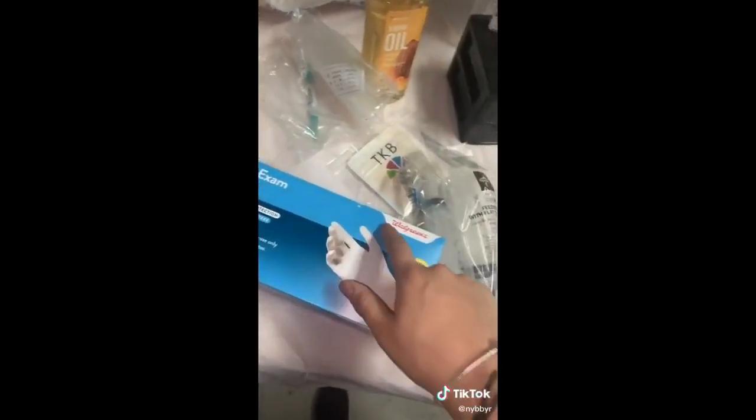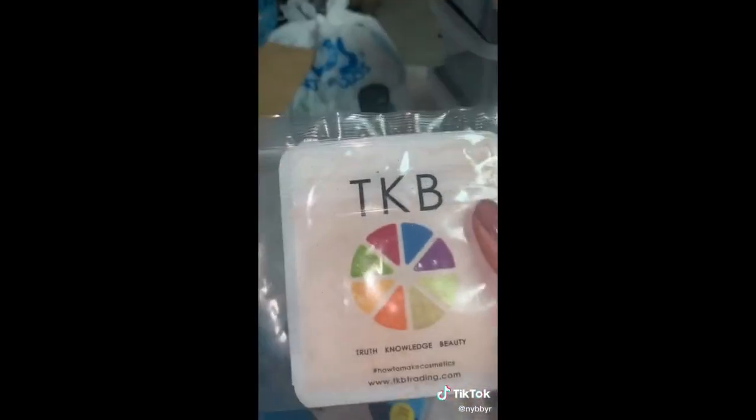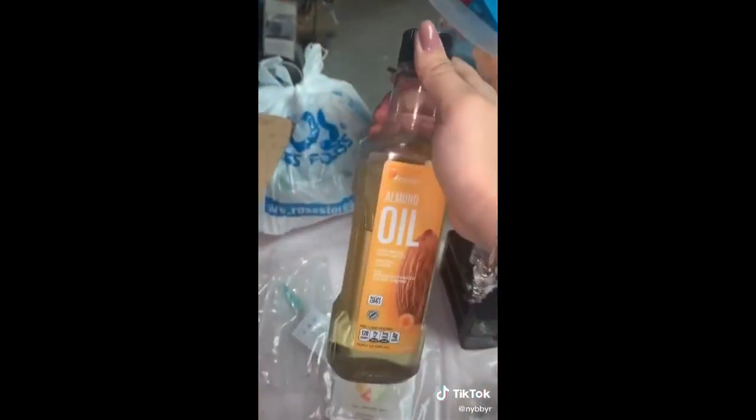Second, you need gloves. I get these at Walgreens for like $11. Syringes and pipettes, of course. Pigments from TKB Trading. I get the flavors from Walmart. Almond oil or coconut oil from Publix. I get the scrunchies on Amazon as well, and these boxes, I got them all at the dollar store.